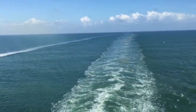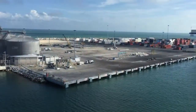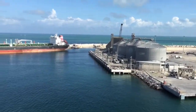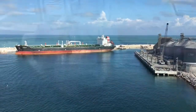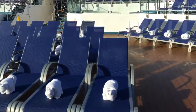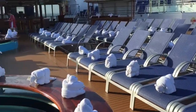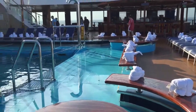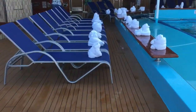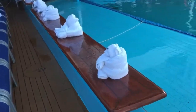Make sure we stay on course. It's cool, we have all these towel animals today on the swimming pool deck. Look at all them towel animals. Come here, baby. They're here too. It's a little close up on them.